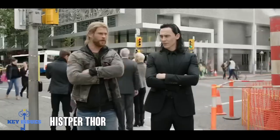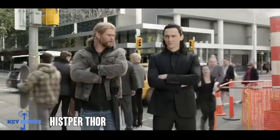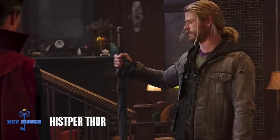Next up, we have an outfit we call Hipster Thor, and this also is technically Thor's armor, but there's an illusion cast over it to make it look like regular walking around clothing. Even Mjolnir is actually made into an umbrella.